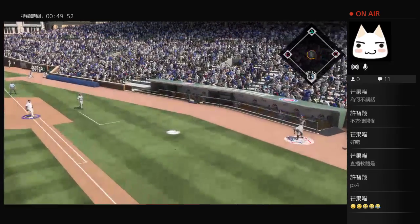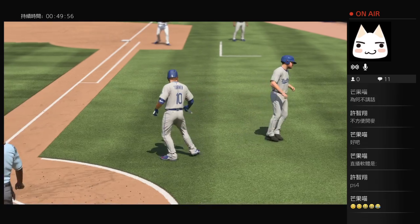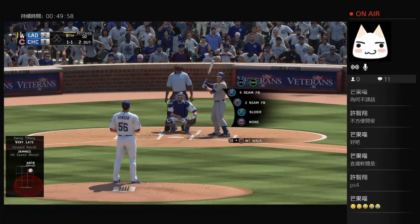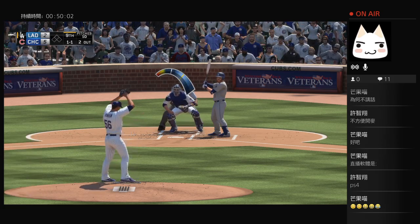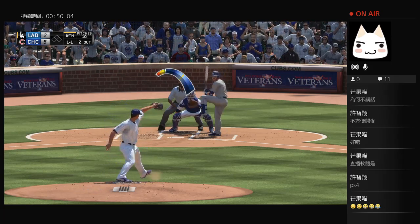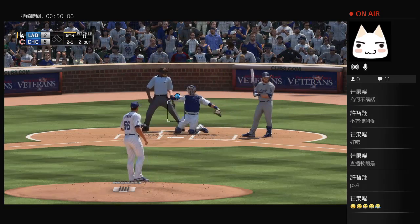Bat explodes as this is popped up. Well, chalk another one up for that pitcher. He's used to breaking bats, and he'll give you a little stare down after doing something like that every once in a while. And he lays off for a ball. 2-1.